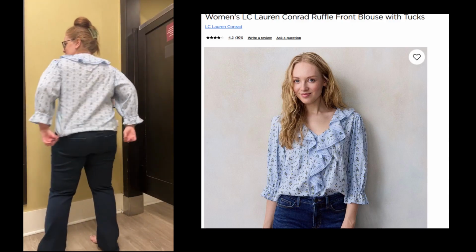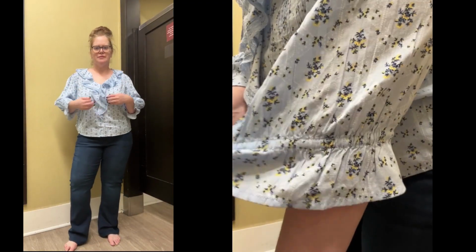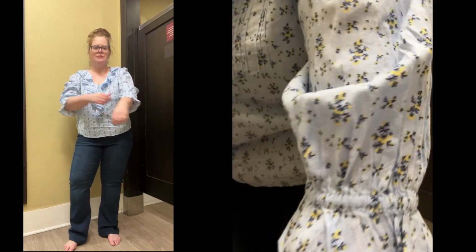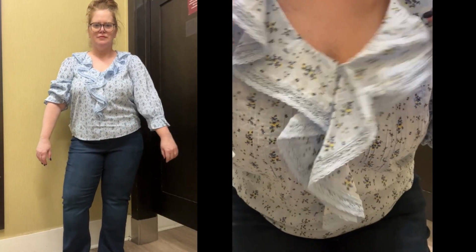And here is the shirt that I had on before, the first one in the pink, but this is in the pattern. I personally like it in the pattern better. I feel like it's so lightweight. For me personally, I like it in this pattern.